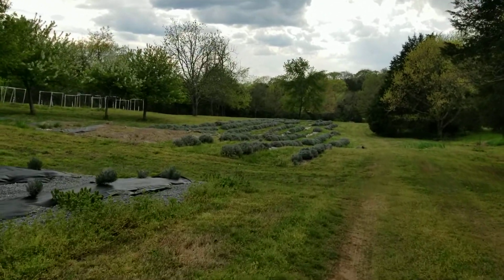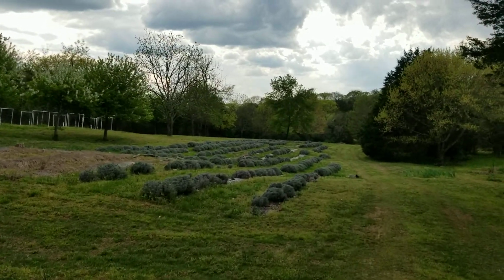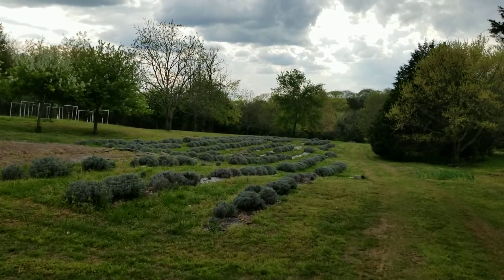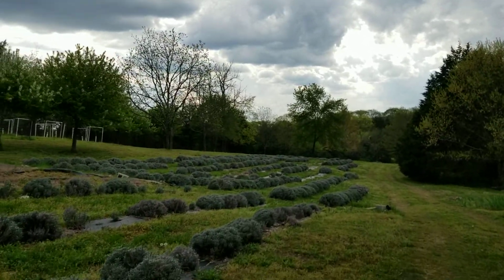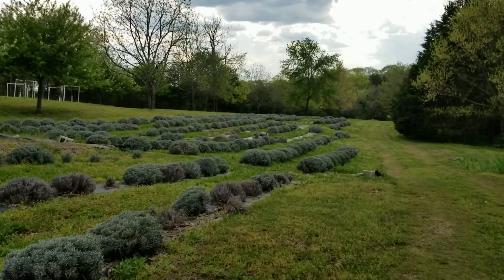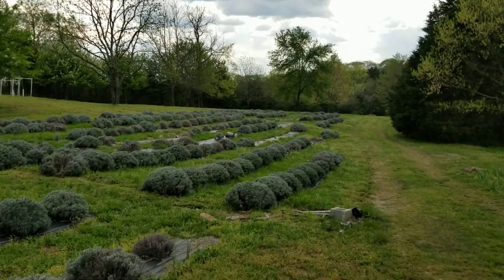Keep walking down this way, we have our lavender field that we planted a couple years ago. So we're getting that pruned, and we have new plants that we just ordered that we're working on putting in the ground over the next week or so. And looking forward to seeing how this will do come June.